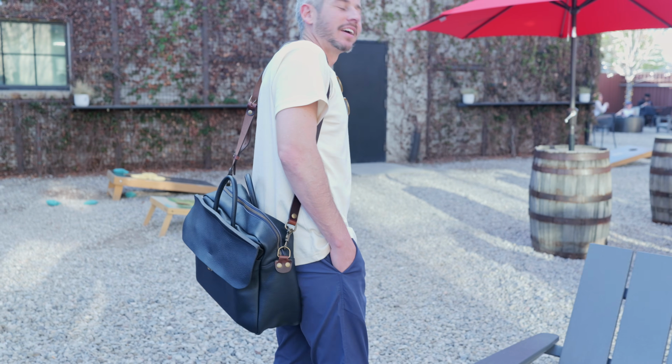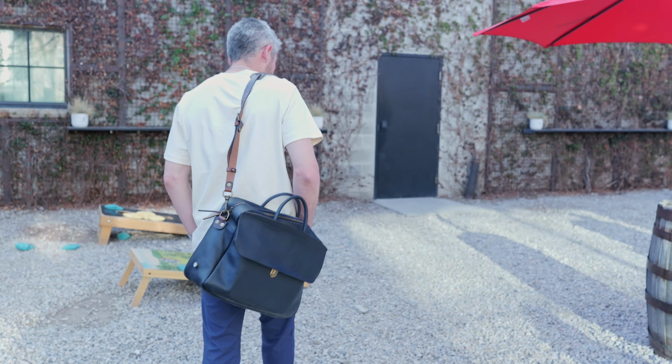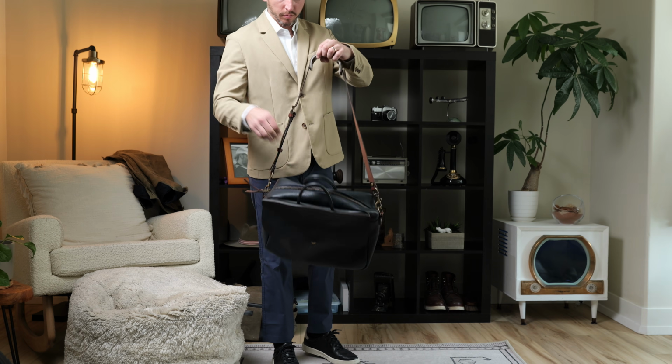The fact that it strikes this amazing balance of heritage and rugged with modern and refined, it's very classy, makes it really versatile, whether you're in a very professional setting or a creative setting. As someone that loves heritage products, if you look at Filson, for example, that's a bag I personally would also rock in an office setting.